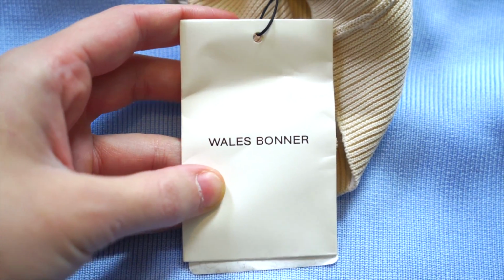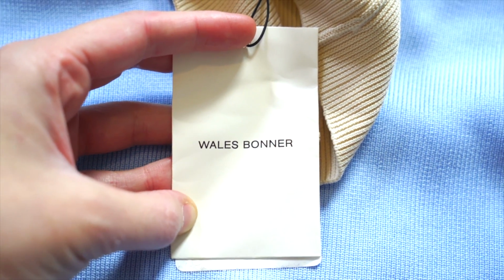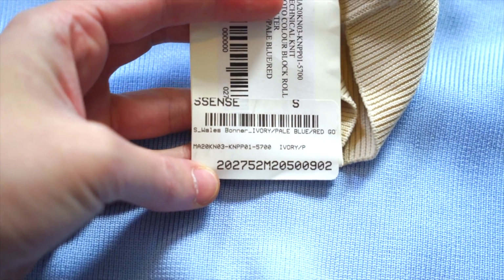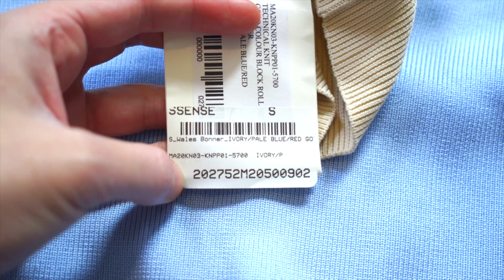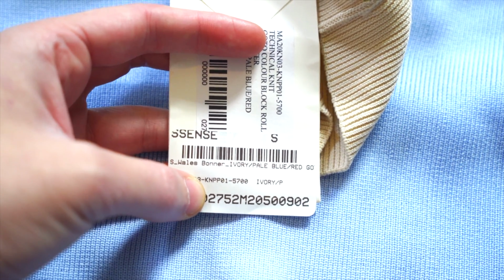So what we actually get here is an envelope, and it's just matte white, and printed on there in black is the Wales Bonner logo print right front and center there. And then on the back you can see that that is a little envelope there. And then on it at the bottom, that's the retailer sticker there. Yours may or may not have that, but it's always good to check and make sure the size, model number, name, and stuff matches up, because it's always a good sign, but not necessary.